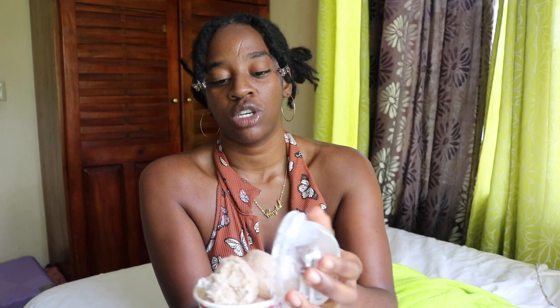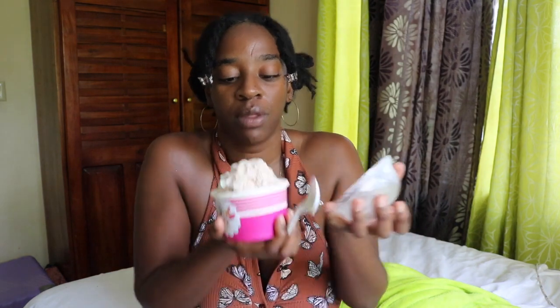So what ice cream I got: cookies and cream and vanilla. Probably can't see for real, but vanilla and cookies and cream, nice.